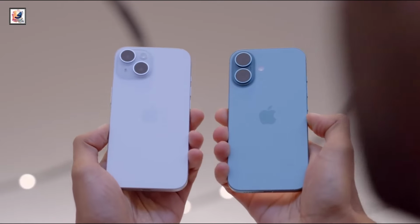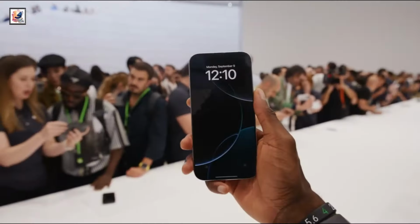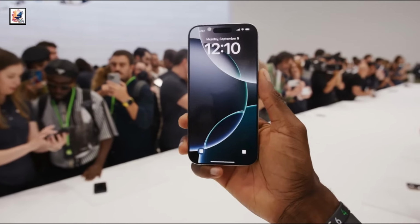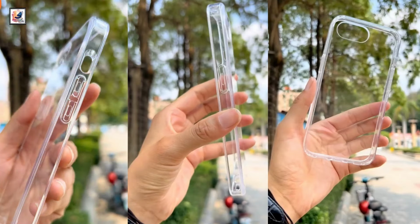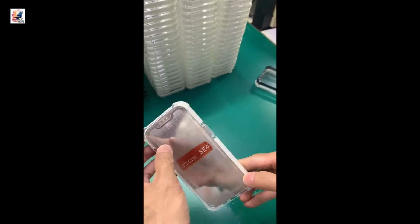iPhone SE 4 is now one of the most talked about Apple products after the launch of the new iPhone 16 series at the Apple Glowtime 2024 event. Nearly 2 years of rumors about a 4th-generation iPhone SE. This is the first look hands-on image and iPhone SE for silicone cases and normal cases hands-on video and images.